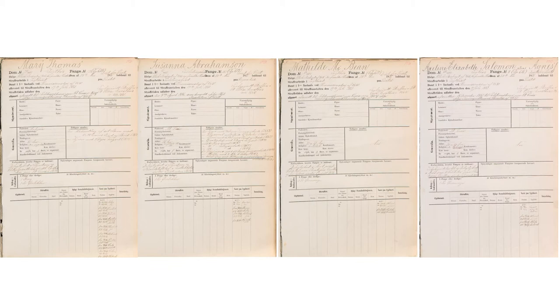They were brought to Denmark. They were sentenced to death for their participation in what was the largest labor revolt in the Danish kingdom at the time, because Denmark was a very large kingdom. We think of it as a very small country, but at that time it was Denmark, Sweden, Norway, Greenland, and parts of Germany.